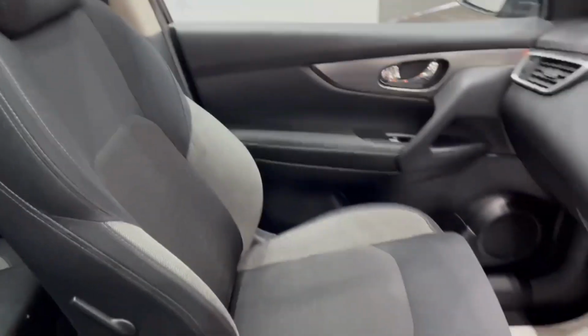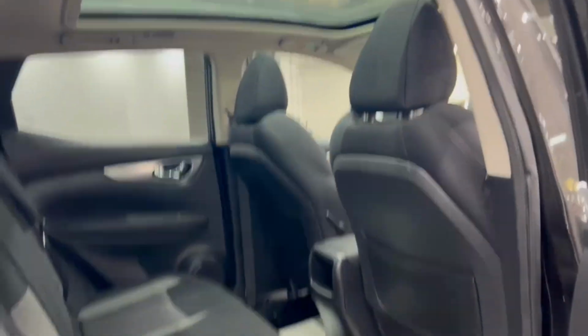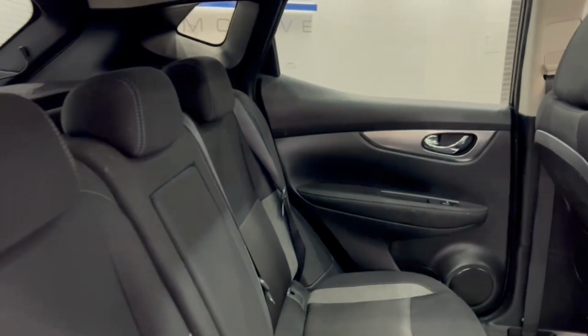Technology includes Bluetooth, DAB radio, navigation, and full smartphone connectivity, giving you access to everything you need on the road. Keyless start adds a premium touch to everyday convenience.